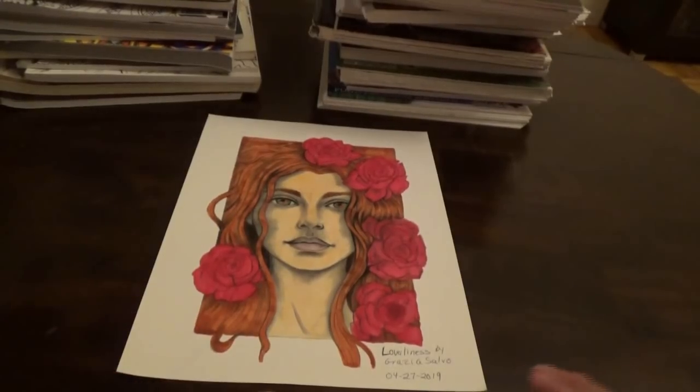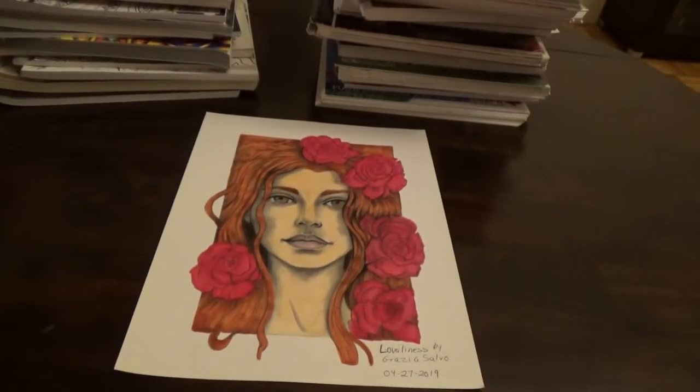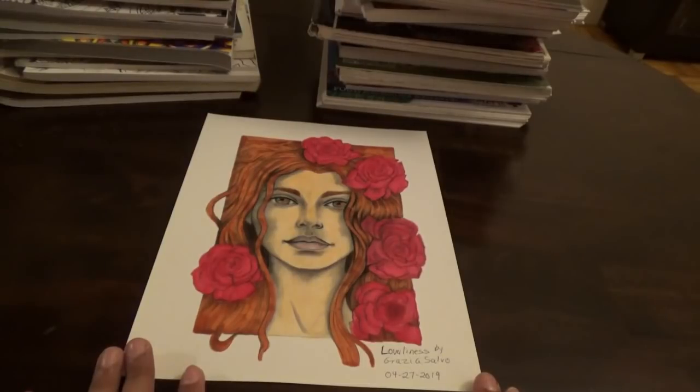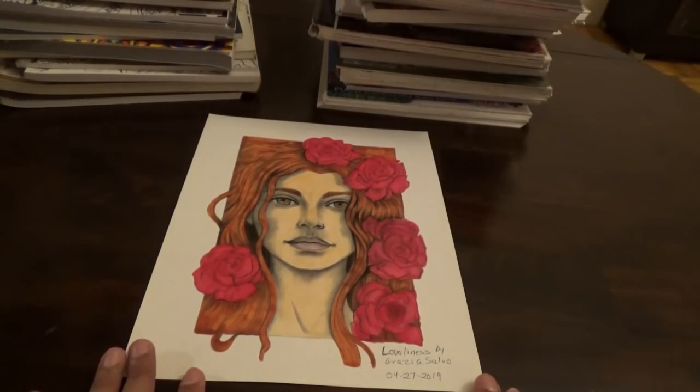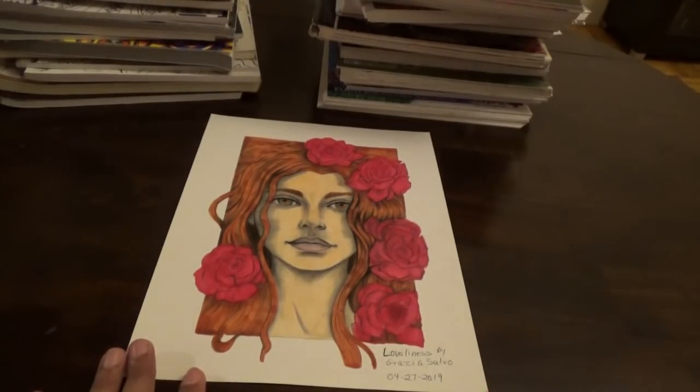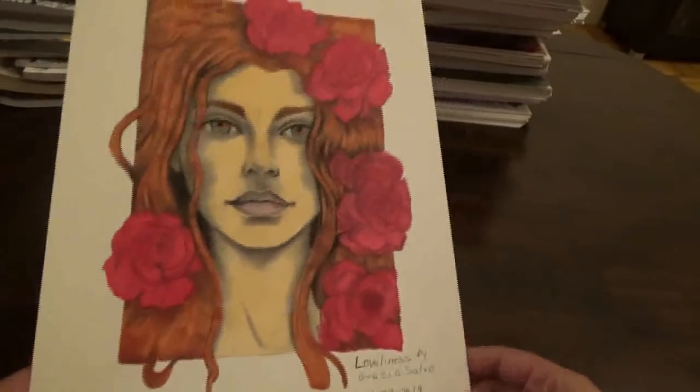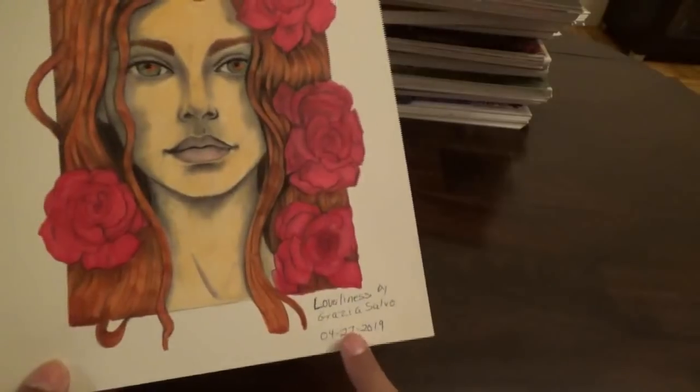If you go to Grazia Salvo's Etsy store, she has 2 or 3 other books there that you can purchase. And you can purchase Loveliness and Kindness in print, but the shipping cost is really expensive. So I bought this book, Loveliness, in PDF format, so I can print it on the paper I like. And this was all done with Copic markers. I really like it. And as you can see, I dated it 4/27/2019.